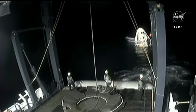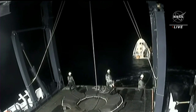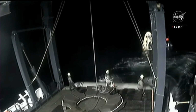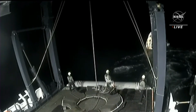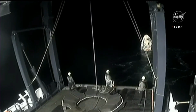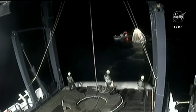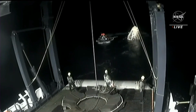So you can see one of the rigging equipment was thrown to the fast boat, now attached to Dragon. Again, this is on a hydraulic lift that will safely lift a Dragon capsule out of the water and onto that disc you see at the bottom of your screen. The recovery forces here have trained time and time again for this operation, have a good sense of what to do in this particular scenario. This is one of the better case scenarios for Dragon.